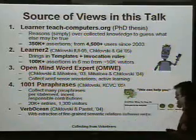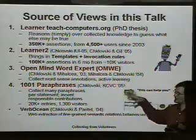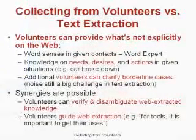And on the other hand, I've done a little bit of work on the system we call VerbOcean, which extracts fine-grained semantic relations from the web. So an issue that comes up a lot is actually, well, why do you need to collect from volunteers when you can always get it all from the web? And I'll try to touch on some of those. So this work has helped me think about what can you get from the web, what can't, and when is it more appropriate to turn to which.